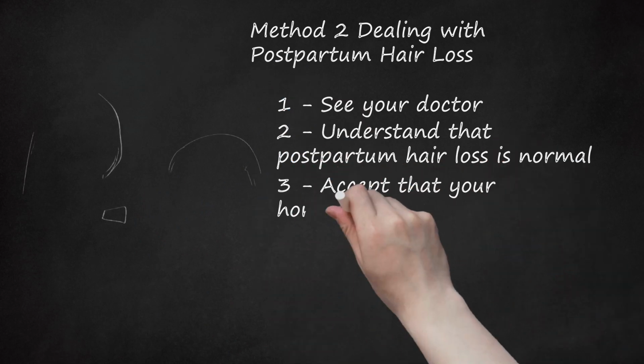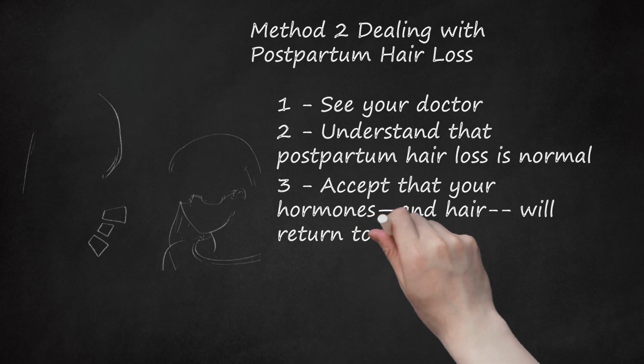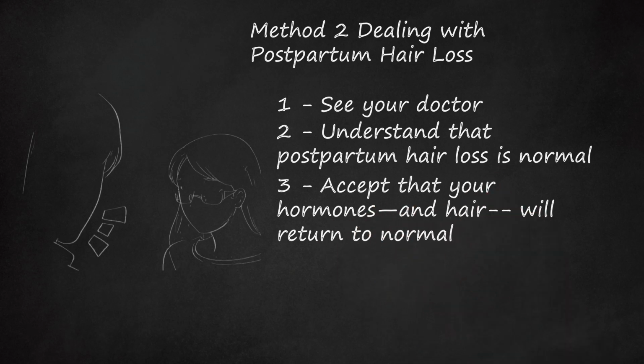3. Accept that your hormones and hair will return to normal. You cannot completely prevent or stop hair loss after birth or when you are breastfeeding. It may take anywhere from 6 to 12 months for your hormones and hair to return to their pre-pregnancy stage, at which point the loss may slow down and return to normal. While you are waiting for your hair loss to cease, you can cope with your new hair by being adventurous in other ways with the hair you have. You can try a new cut or color or even new styling methods.